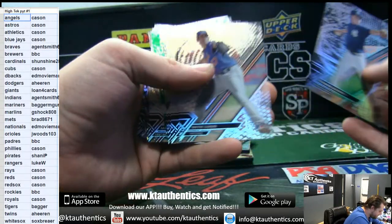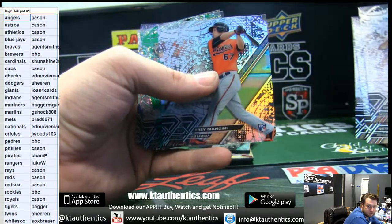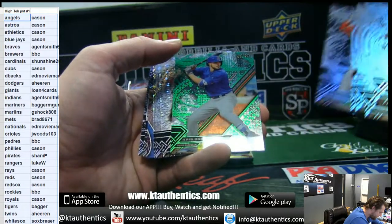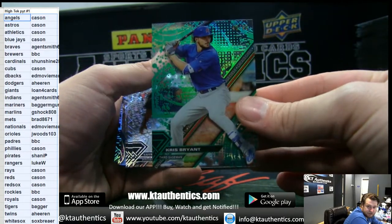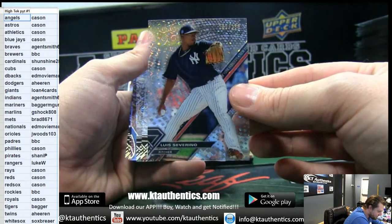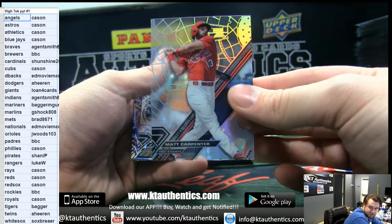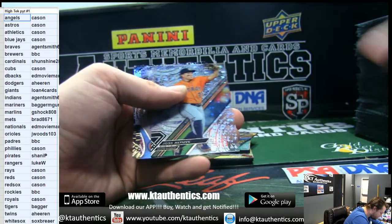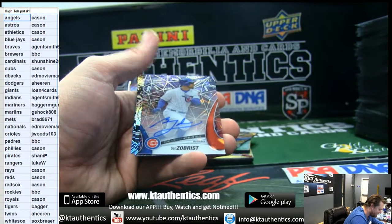Derek Jeter, Lugo, Bogarts, Herrera, Trey Mancini, Tim Rock Reigns, Michael Franco, and a green this time, Christopher Bryant at a 99 for the Cubs. Severino at a 250 for the Yankees. Matt Carpenter's short print for the Cardinals. Alex, there you go. And Jose Altuve out of 250.